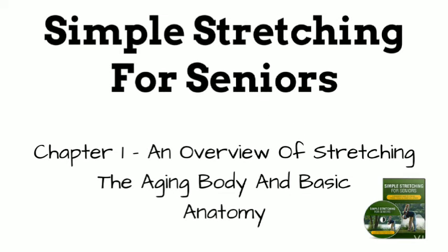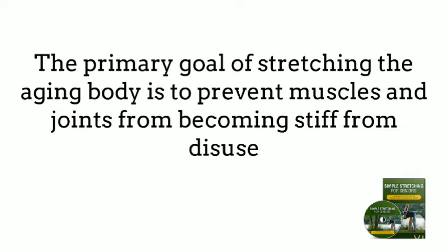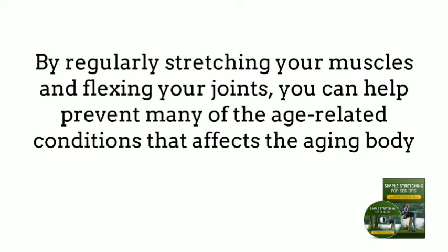Chapter 1. An overview of stretching the aging body and basic anatomy. The primary goal of stretching the aging body is to prevent muscles and joints from becoming stiff from disuse. By regularly stretching your muscles and flexing your joints, you can help prevent many of the age-related conditions that affect the joints, muscles, and bones of an aging body.